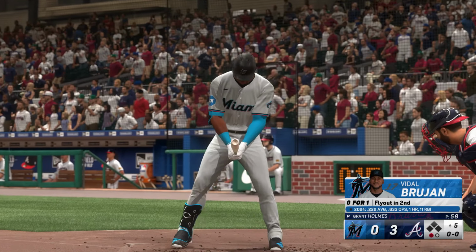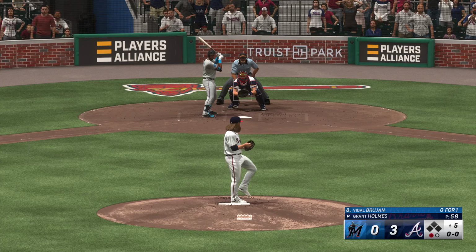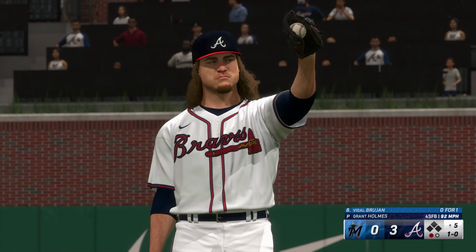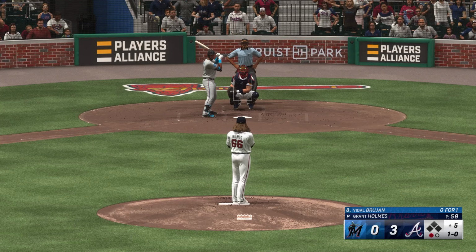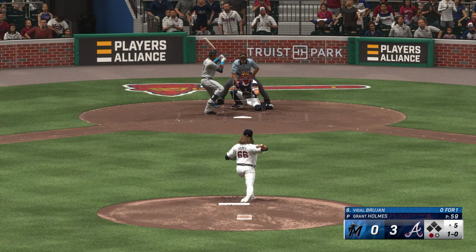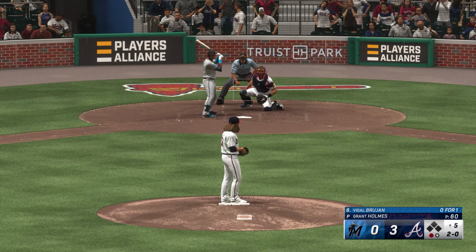And now it's Vidal Brujan. A little bit high. Ball one. Well, the offense has gotten going, and a pitcher wants to go out there, have a real quick inning, get those guys back into the dugout so those bats can stay hot. And that's outside, 2-0. Bases empty, one away, and we're at the top of the fifth.